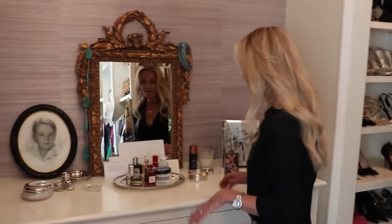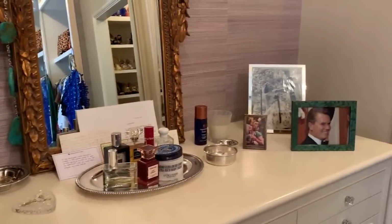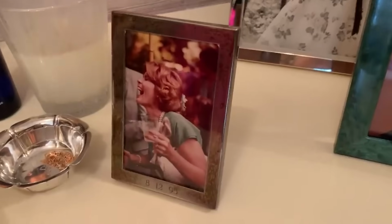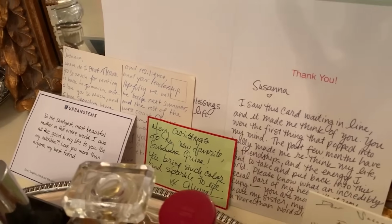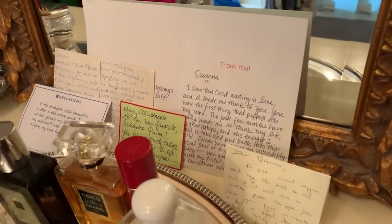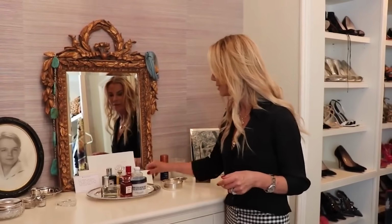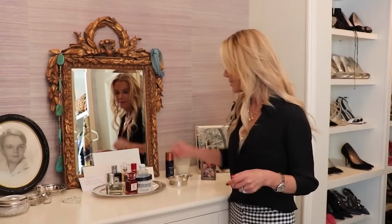But honestly, I love my dressing table. I see my family every day, but I miss my parents. So I like getting up in the morning and coming in here and seeing my dad and my mom laughing. I think we have the same laugh. And then I alternate notes that I really love that have inspired me so that I can look at them in the morning. This is a great one from my daughter, from some friends, from my doctor. So I love my dressing table.